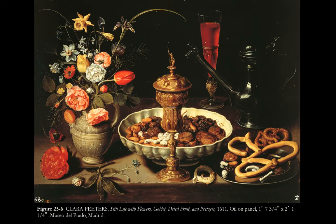Images like this, some art historians say, could also have been painted using a camera obscura, which would have helped the artists of this time period achieve that high level of perfection and detail.